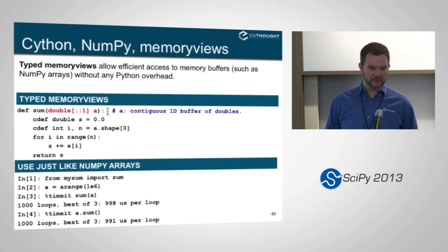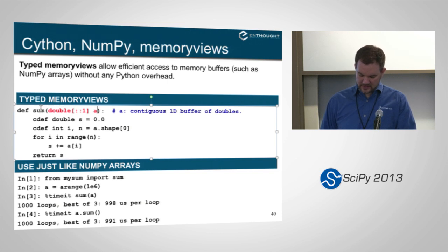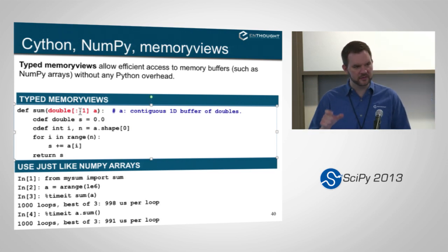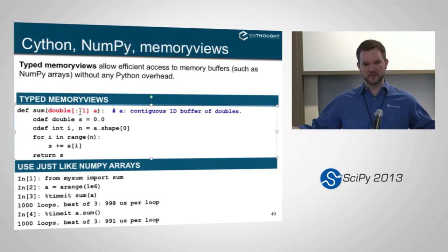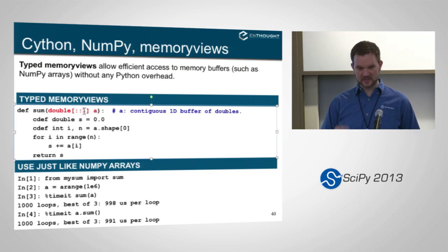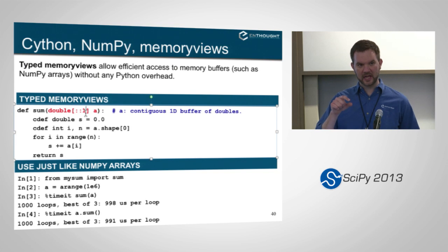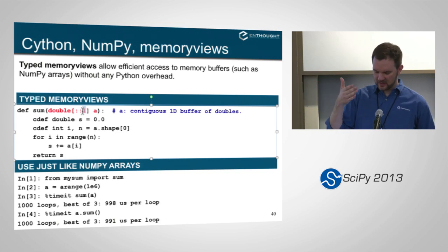So here's a very simple sum function, nothing fancy here. I'm just focusing on what's going on with the argument. Sum takes an argument A, it's a double, and then in square brackets we have : : 1. This is declaring a typed memory view. The data type underneath it is double, and it's a one-dimensional C-contiguous buffer of doubles. That's all we're saying here. It's one-dimensional because we don't have any commas inside these square brackets, and the C-contiguous is the : 1 here. It looks a little funny, like we're slicing something, but this is the syntax you use for declaring a contiguous buffer. We're putting a 1 in the step slot, saying we're not striding through this thing with a non-unitary stride. It's just a contiguous buffer of doubles.